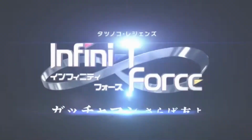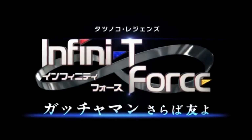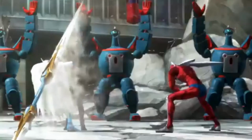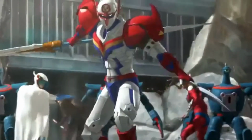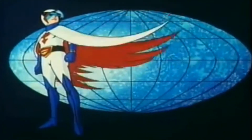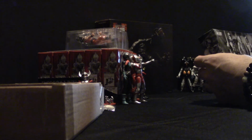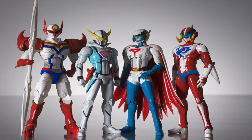Another spectacular thing that they did was they brought out a special pack based on the Infinity Force cartoon series, which has the classic characters of Kashan, or Kashan if you prefer, Tekkaman, the old school Tekkaman, not Tekkaman Blade, Hurricane Polymer, and Ken the Eagle, your classic Gatchaman hero. So how cool is that? And it really is probably some of their best figures they've made.